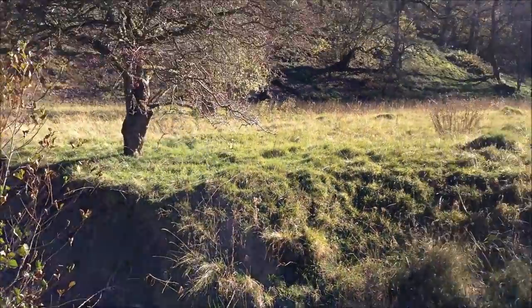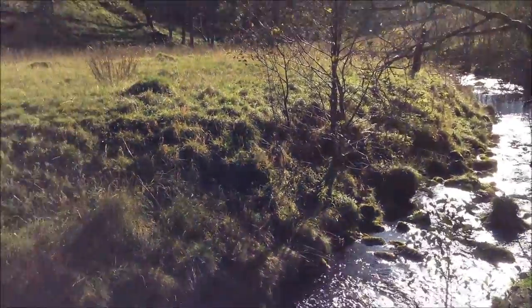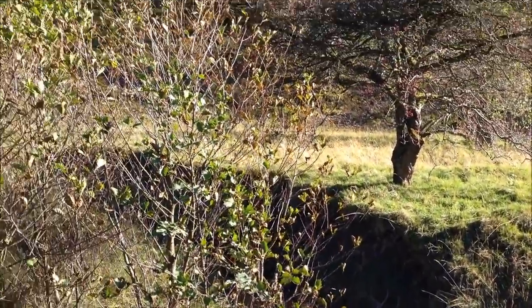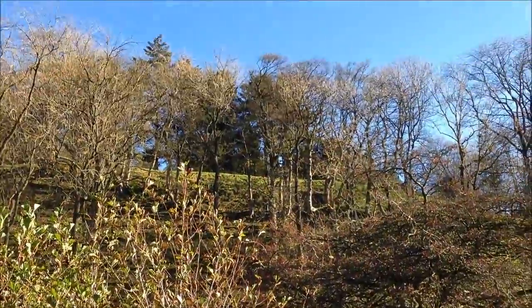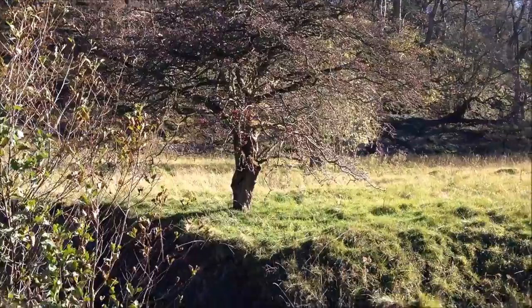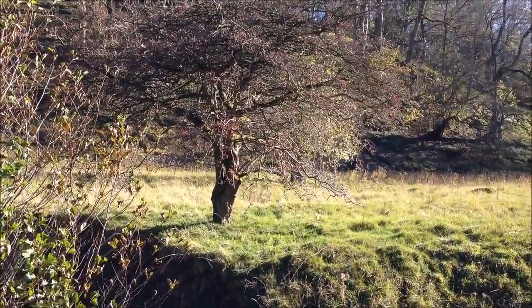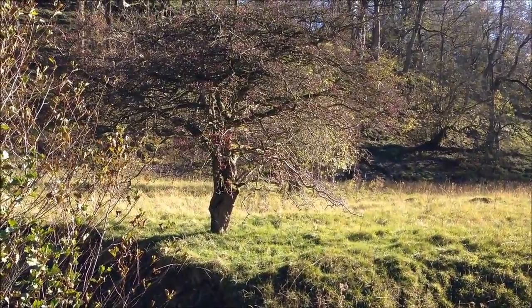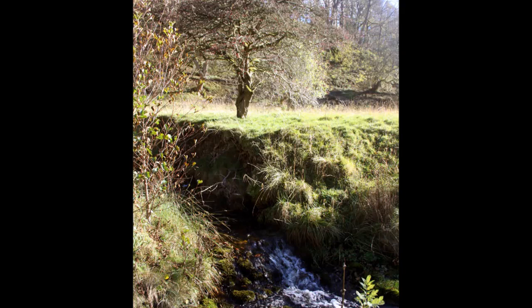Well, just looking around here at the river, or the stream, and the mixture of trees and colours that we've got up the hill there. Beautiful contrasting light, and this hawthorn tree right in front of me, which has got berries but no leaves, looks pretty stunning with the water below, so I'm going to take a couple of shots here.